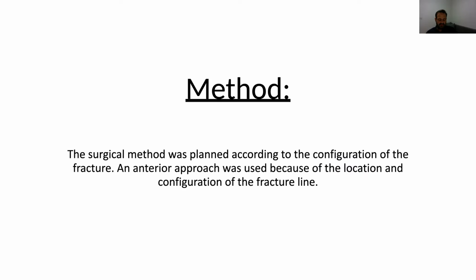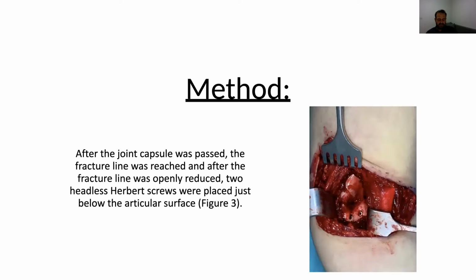Open reduction and internal fixation is the most commonly used surgical treatment for displaced trochlear fractures. The surgical method was planned according to the configuration of the fracture. An anterior approach was used because of the location and configuration of the fracture line. After the joint capsule was passed, the fracture line was reached, and after the fracture line was openly reduced, 2 headless Herbert screws were placed just below the articular surface, as you can see in Figure 3.